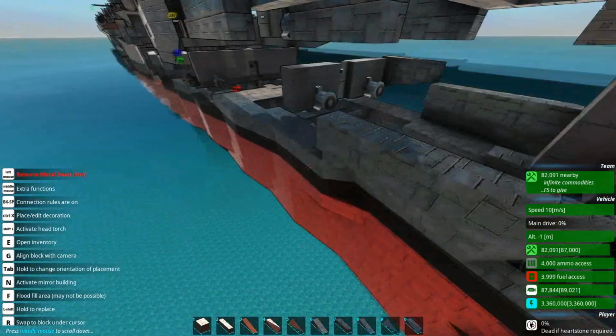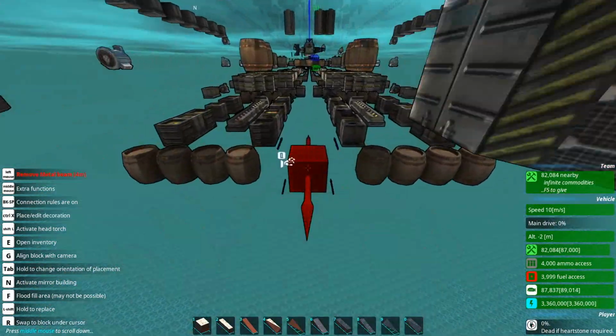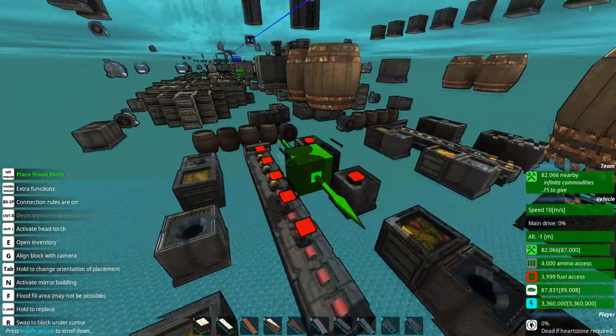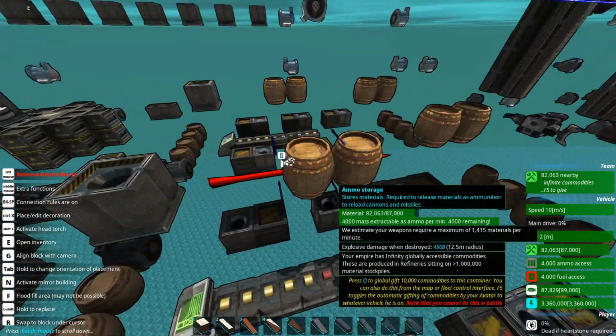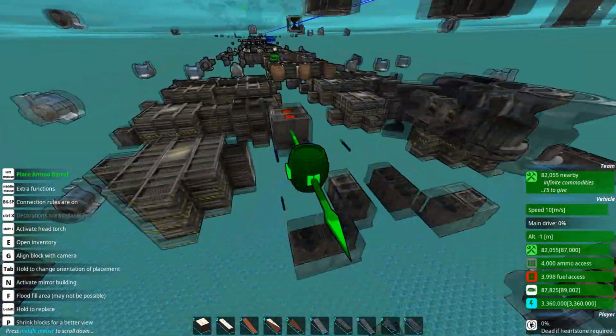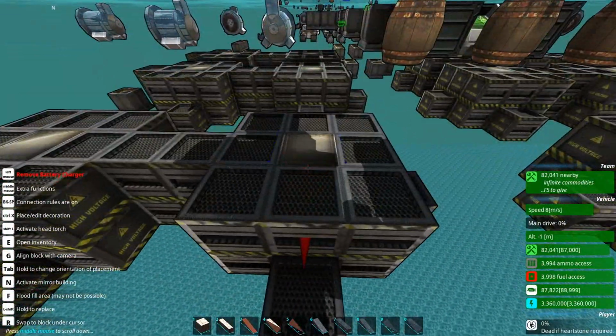Yeah, lots of other things that are not particularly smart. The amount of repair bots is excessive. There's ammo right next to expensive stuff like repair bots. Ammo is scattered around all over the place. Back in the day, ammo barrels weren't quite as explosive as they are now. Lots of batteries for some reason? I don't know what these batteries were for.